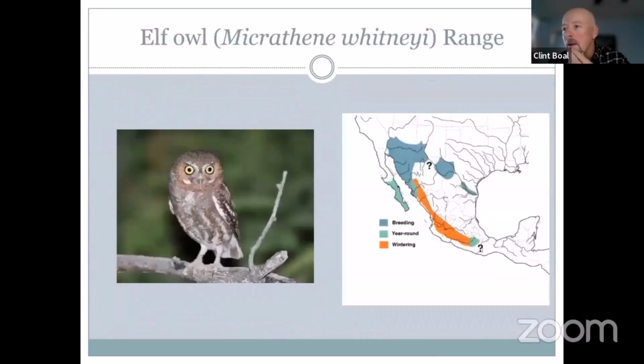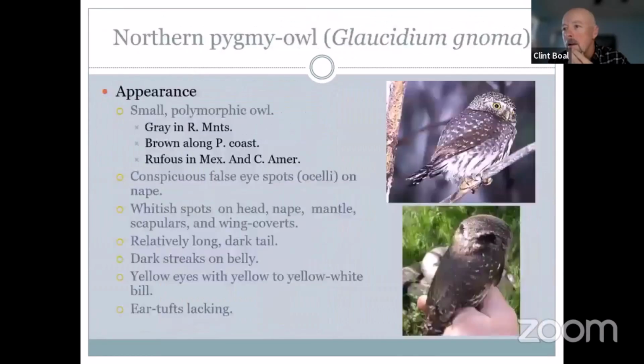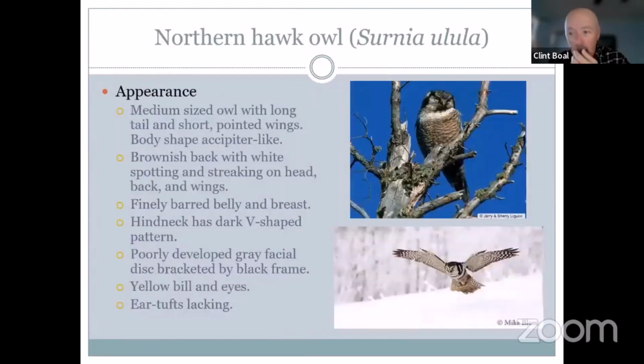trying to find it here, this guy, northern hawk owl. We don't get them in Texas. It was one I'd always wanted to see, and I've only seen one nesting pair in my life, and that was up near Churchill, Manitoba.